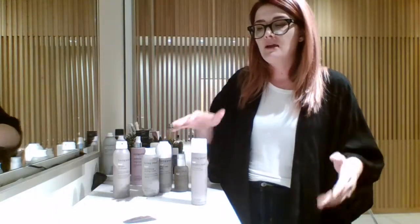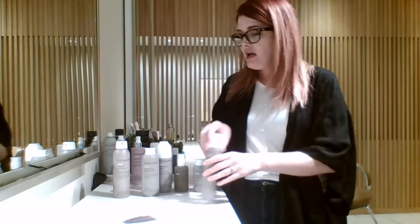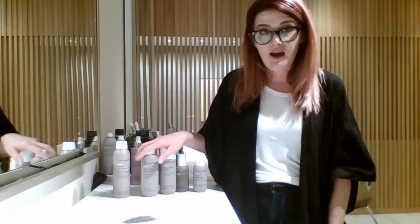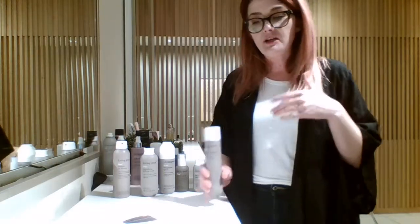So a little thing about Living Proof, when I was first introduced to it, they had made these big claims that you could get up to 100% humidity protection. And of course I was interested, but at the same time a little skeptical. And how you do that is actually, it's proven. You use the No Frizz shampoo and conditioner. You choose either the weightless spray or your nourishing cream, depending on the type of hair they have. That alone is going to give you up to 75% frizz protection. If you add in your humidity shield, you are going to get up to 100% humidity protection.